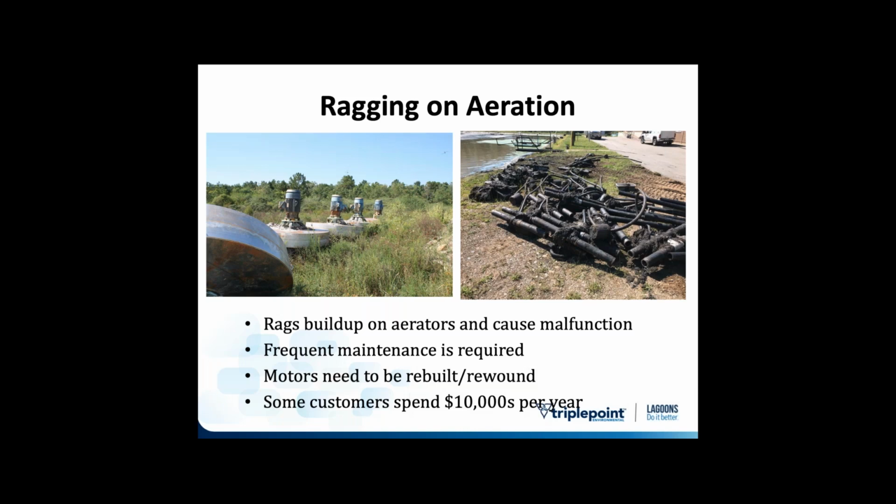The other part of the ragging on these aerators is when the rags build up on the diffusers, the diffusers start to clog. And when the diffusers clog, they add back pressure to the system, right? That adds back pressure to your blower, and then your blower has to work harder. You use more energy on your blower, and you end up having to shorten the maintenance cycle on it as well. So you end up maintaining your blower more often.